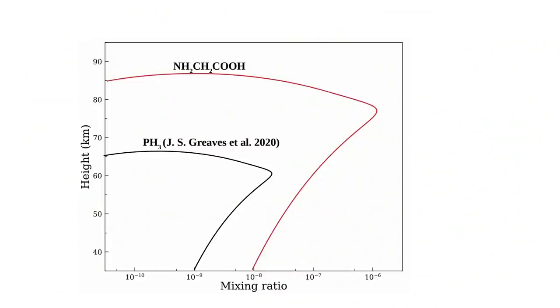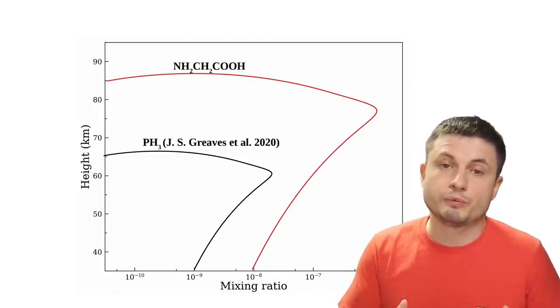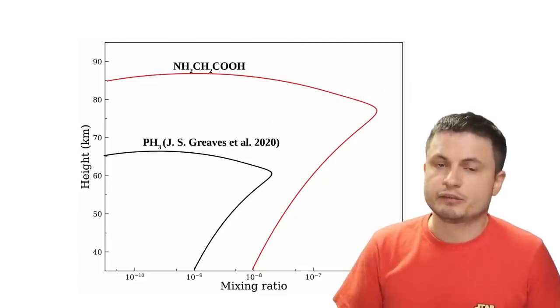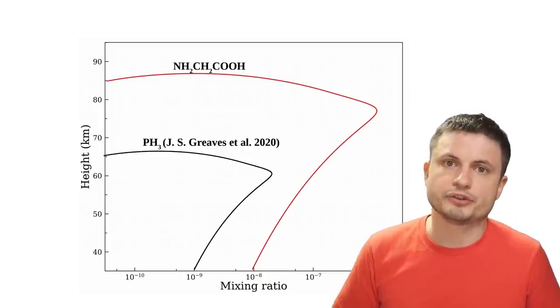And the other really unusual correlation is actually in the shape of this graph that you see right here. This shows you the distribution of, as you can see, glycine and phosphine. And the distribution of both of these materials seems to match in terms of the shape of altitude versus the mixing ratio. In other words, what this graph tells us is that they do seem to correlate with one another quite directly. In other words, whatever is producing phosphine could possibly be exactly the same way that the glycine is produced as well.